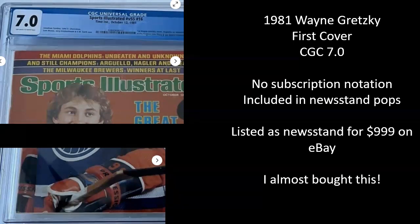Of course, this video is probably not going to get posted for another month or two after I record this, so it may not still be available by the time this video comes out, but this is a 7.0 advertised as a newsstand. CGC has it labeled as a newsstand because once again, there's no subscription edition. It doesn't say subscription label removed.